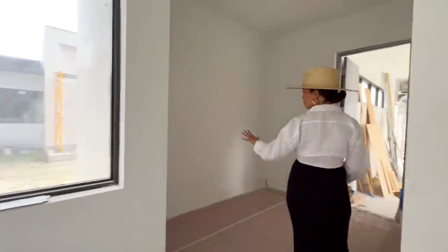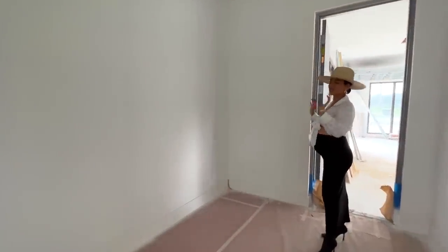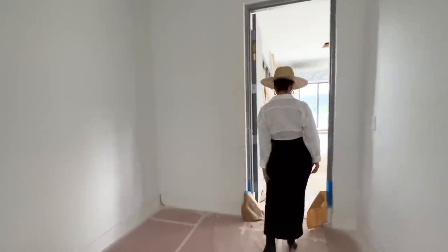To the left here, we're gonna be building out a mudroom. I love that we're gonna be able to have a space to store all of our shoes. They're not gonna be all over my foyer like they've always been. So that's really exciting. Hang up backpacks, you know.